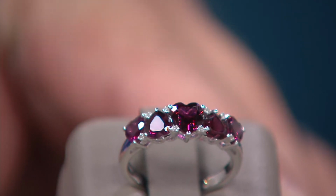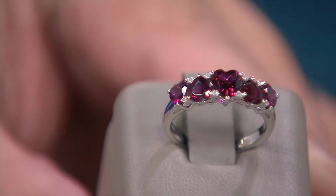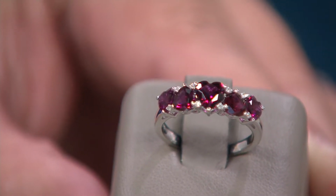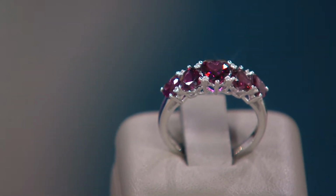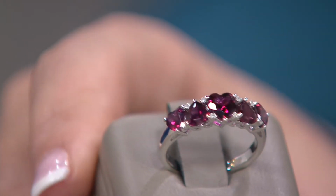Oh, it's so pretty. This is brand new today. This is something we have for you on 3 payments of $28. And it is a weight of about 2.6 carats in Brazilian garnet. So what's the story here? You've got diamonds, and this looks like a sweetheart ring. The diamonds and purpley pink.